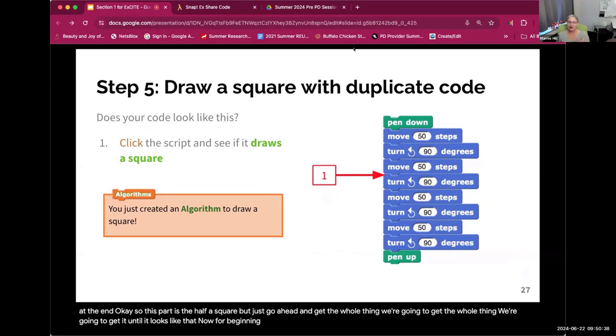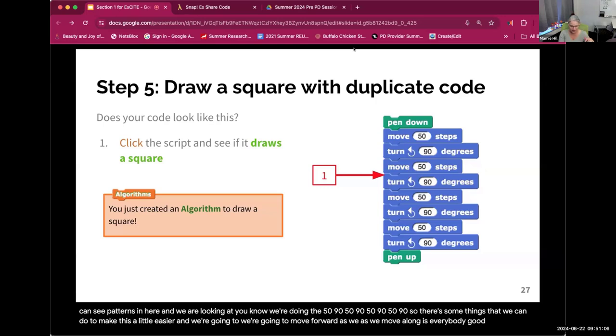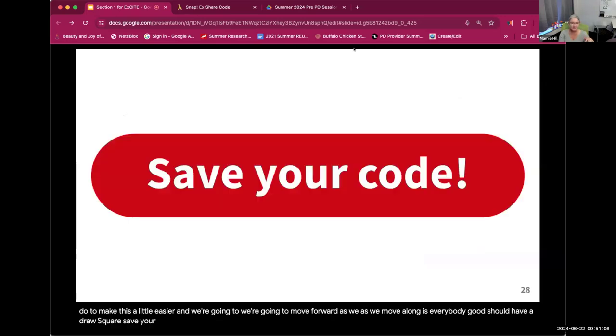Now for beginning coders, this is pretty simple, but there's a lot of stuff in here, right? And we can see patterns in here. We're doing the 50, 90, 50, 90, 50, 90, 50, 90. So there are some things we can do to make this a little easier, and we're going to move forward as we move along. Is everybody good? You should have a draw square. Save your code. Save your code.